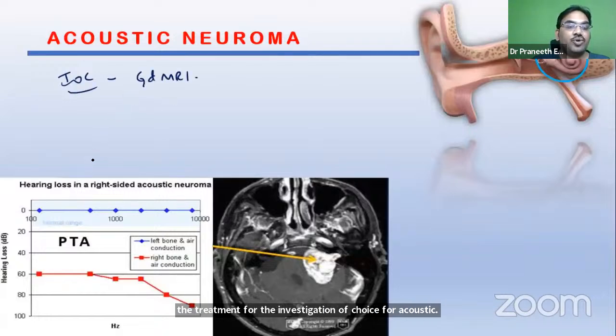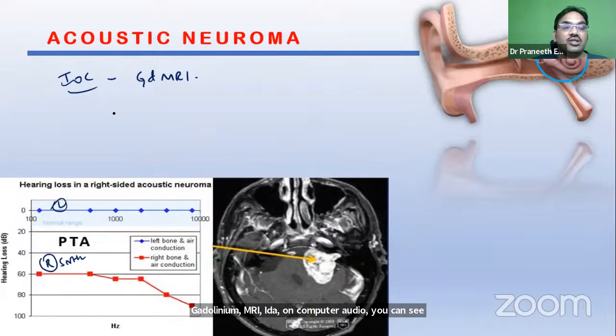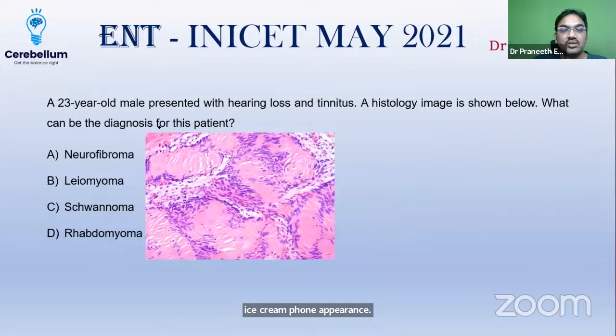And on pure tone audiometry, you can see here the right side SNHL, and the left side is normal, right? So on MRI, what you will see? You will see an ice cream cone appearance. You will see an ice cream cone appearance of the tumor in the CP angle area. Now, coming to this HPE finding. So what is the HPE finding in case of an acoustic neuroma?